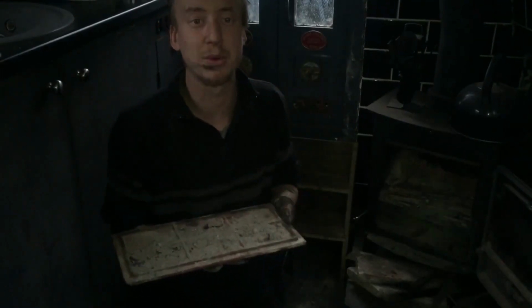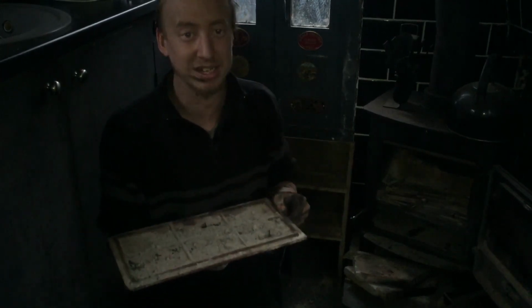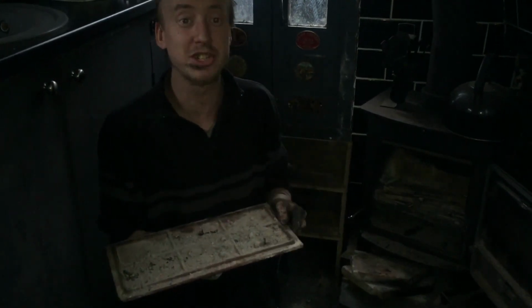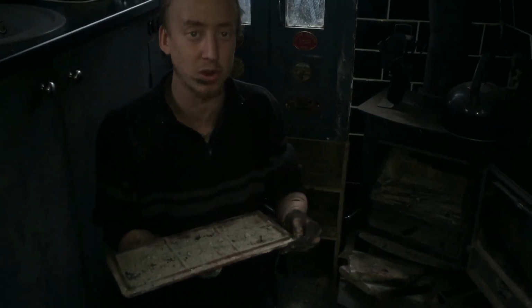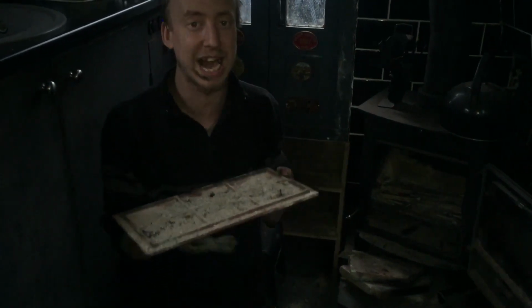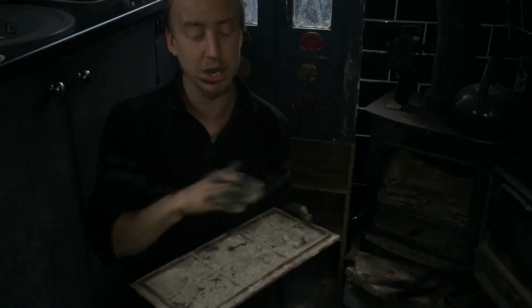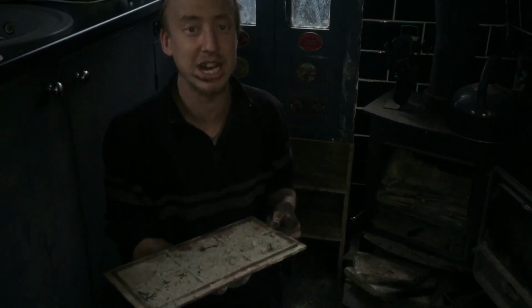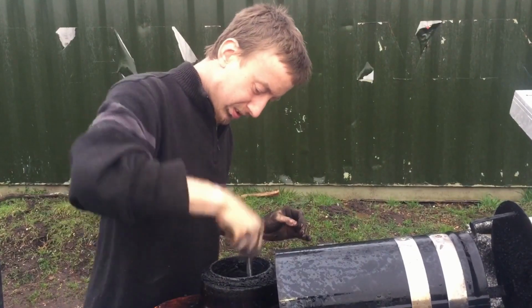And this chunk of metal here is called a baffle plate, and it's very important that you do take this out and give it a good clean. You do need to do that anyway if you're going to sweep a chimney, but when you're just doing general maintenance on your fire, it's always worth taking it out. As you can see on the top of that, I've got build-up, and that build-up can eventually lead to a chimney fire if you're not careful with it. So it's always worth taking it out.